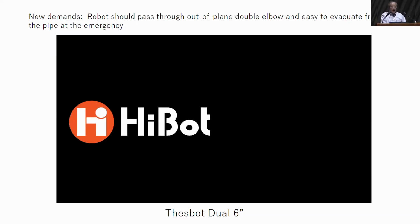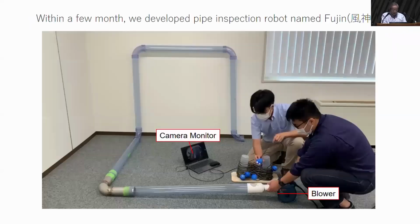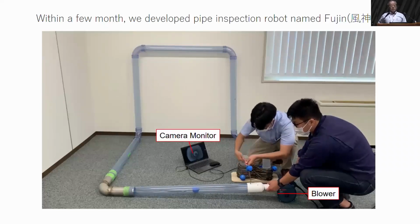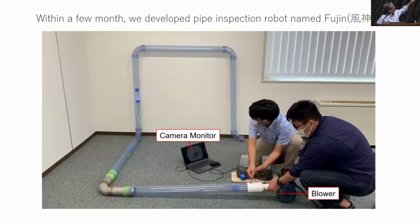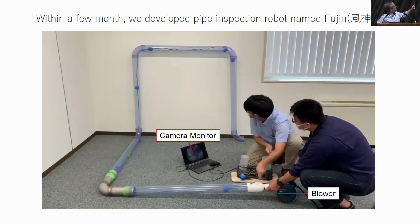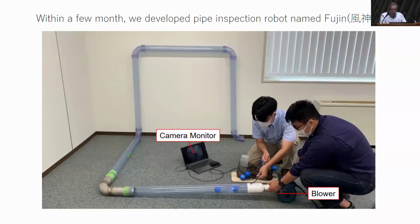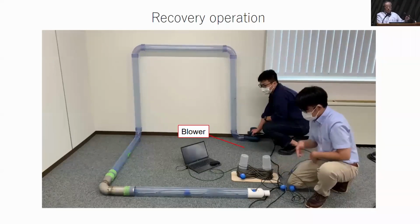Anyway, these are the robots I made. There are so many elbows and bends, so this conventional pipe robot is not useful. So we developed this model. It has no actuator, no sensors, no computer. By using a blower, airflow is supplied, and a ball-shaped wheel is attached at intervals, so it goes into the narrow hole with many elbows. When you want to release it, all you have to do is change the flow direction, and it works very well.